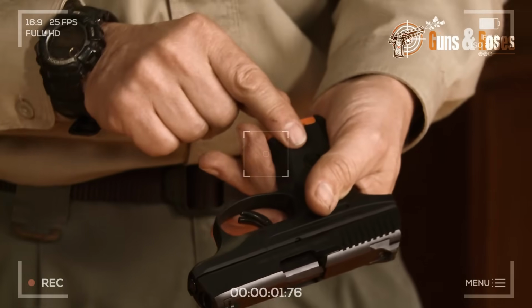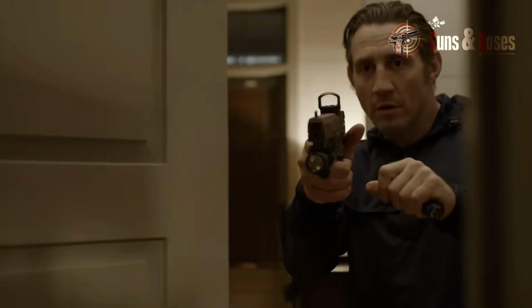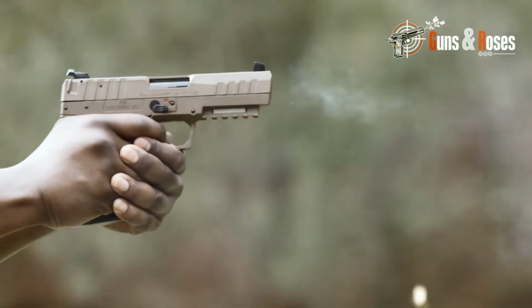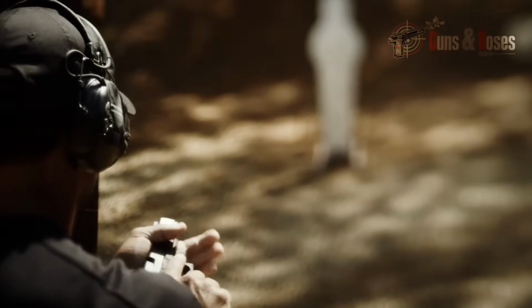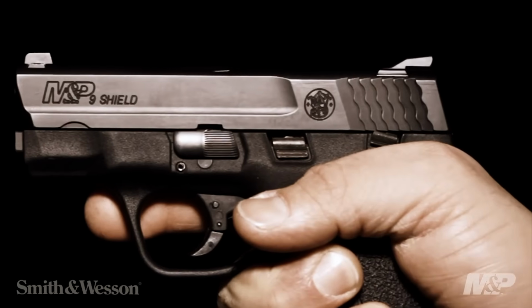Before putting your money on any pistol, always define your needs and look for the most practical option that meets your requirements. You shouldn't be moved by flashy designs, aggressive marketing, or even popular opinion. At the end of the day, it's your own needs and experience that really counts.